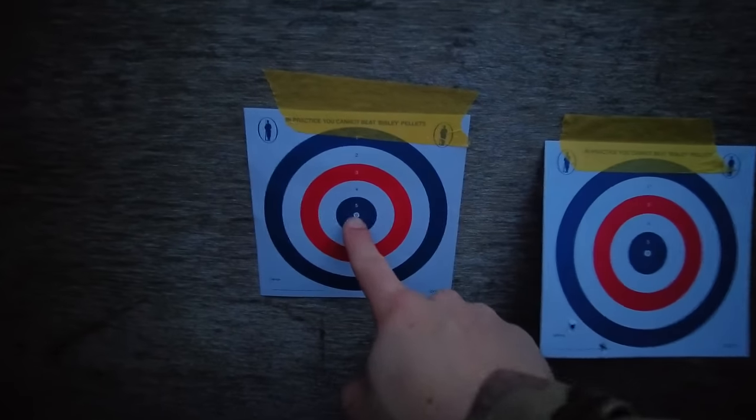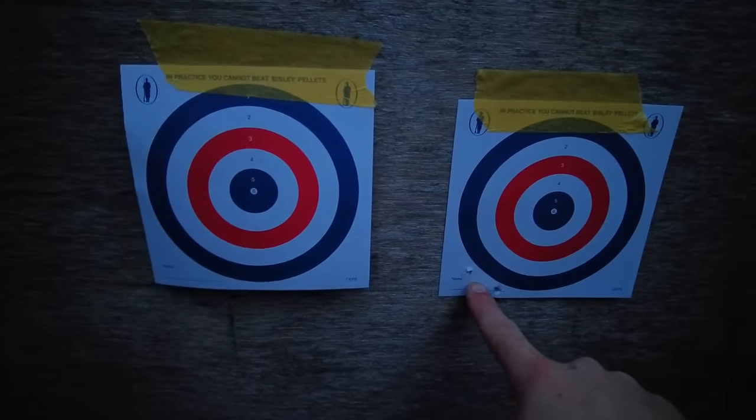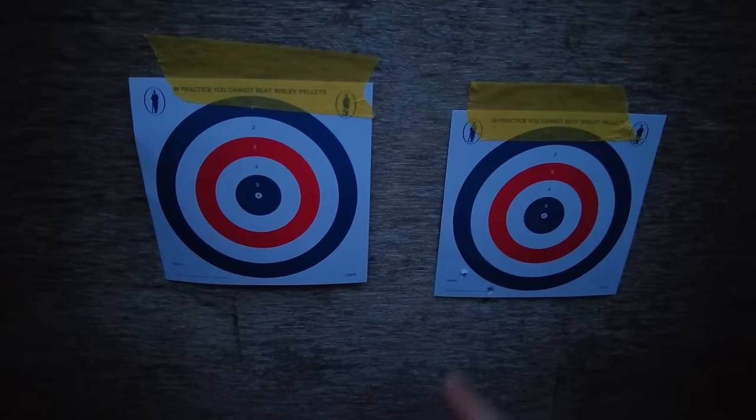Okay, I was aiming for that one and I've gone down there, so it's low and to the right. So now I'm gonna have a play with the scope settings. Right, I'm pretty much zeroed in, almost there. It's a bit difficult in the dark, obviously. I'm just gonna show you what it looks like. I'll set the camera up down there in a minute. Hopefully I don't shoot my camera.